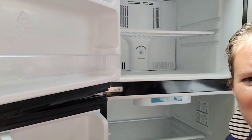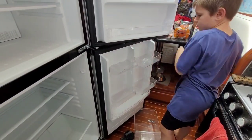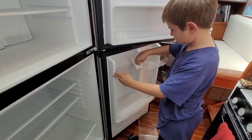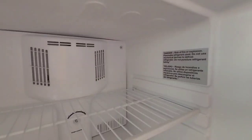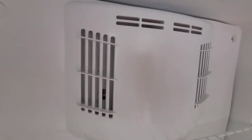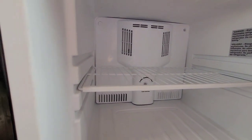The fridge was about 60 degrees this morning, so we've let it dry out all day. Now I'm just cleaning it. Caleb's helping me clean it. And then we'll stock it full of food and get it cold again. I just flipped it at the breaker and you can hear it. It's back on and getting cold.